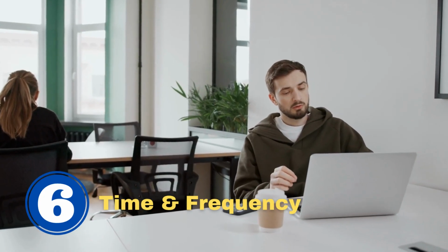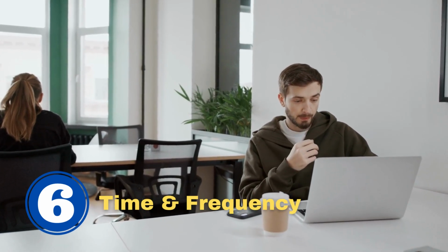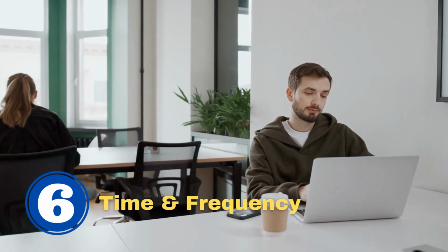Number 6. Timing and frequency. The timing and frequency of your emails can impact engagement rates. Send emails at a time when your audience is most likely to be online and engaged, such as during work week. Be consistent with your email frequency, but don't overdo it. Bombarding your audience with too many emails can lead to unsubscribes and lower engagement rates.